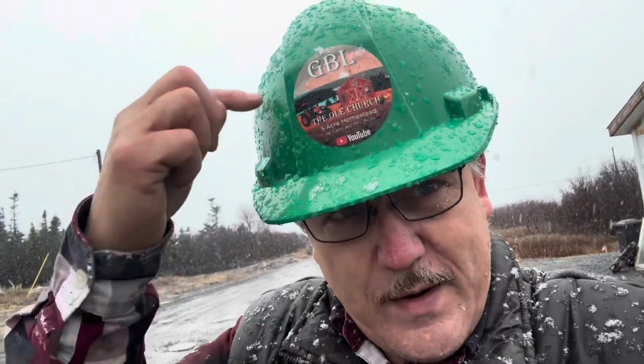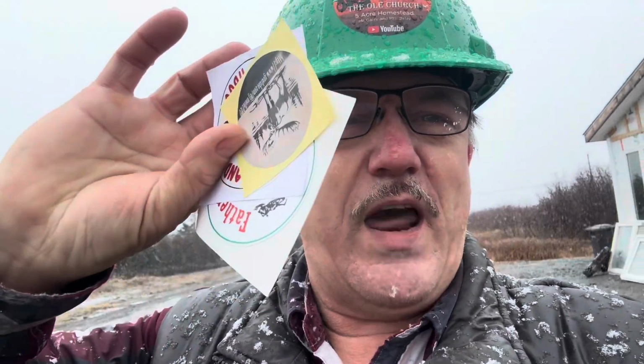The snow is accumulating on my jacket, as you can see. Lots and lots of big flakes. It is only around 2 degrees Celsius, which is around probably 40 degrees Fahrenheit. I'm wearing my green hard hat today, and very soon, look at that, I've got a few stickers here that I will be putting on this green hard hat very soon.